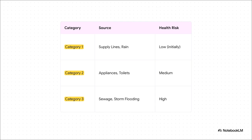So the first thing the pros do when they arrive is identify the enemy. Not all water is the same, you see. Is it category 1, clean water from a supply line? Or is it all the way to category 3, which is grossly contaminated water from sewage or a flood? This is so important because you absolutely cannot treat all water the same. The category determines the health risks and dictates the entire game plan for cleanup and sanitization.